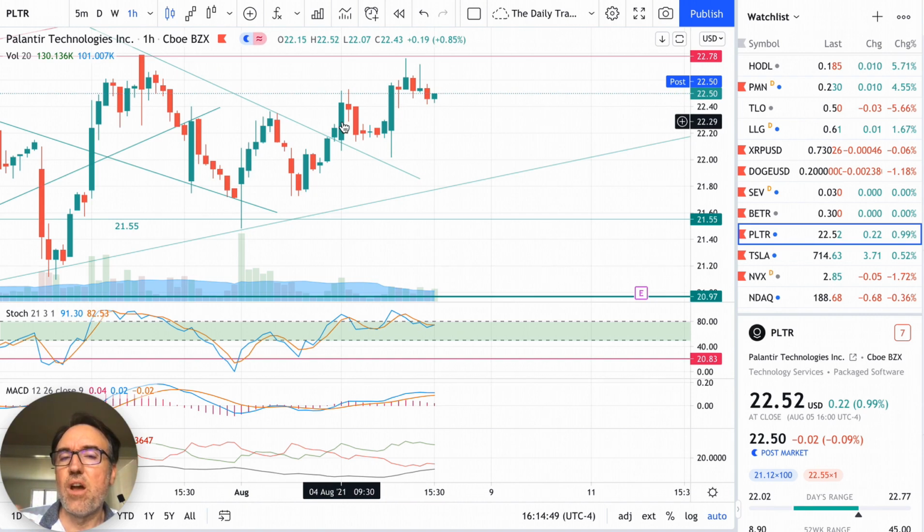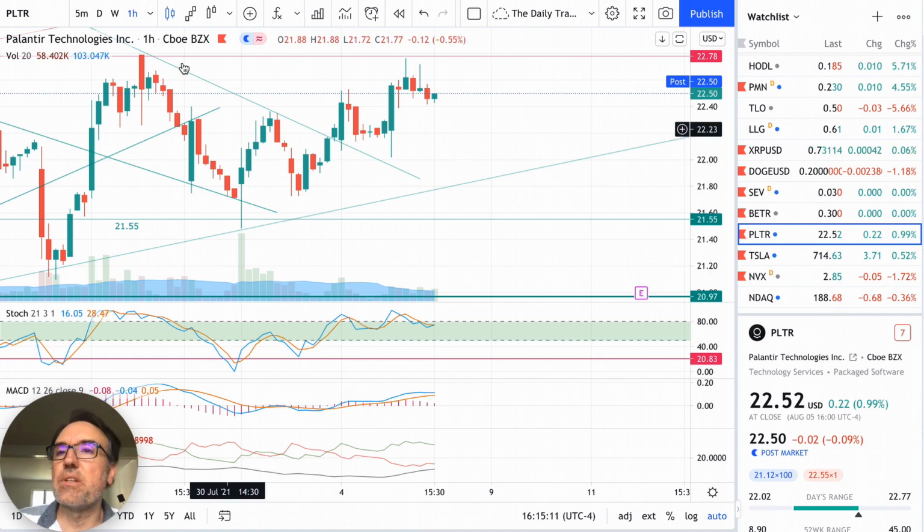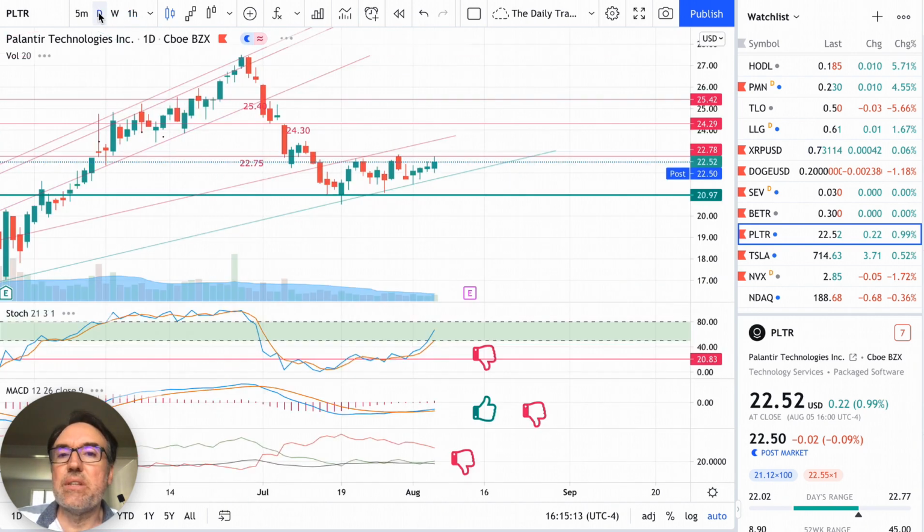Look at this here, August 4th, August 3rd, July 30th. So there are some people, I think, that are accumulating Palantir right now at this level, and they are buying first thing in the morning, and then during the rest of the day, the stock market just does its thing. Quite interesting to see. Let's go to the daily chart.